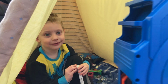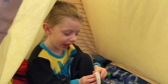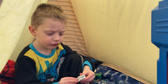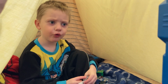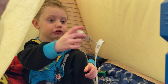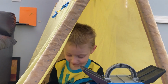Oh, wait. How long are you going to stay in that tent today? Like 5 hours. No way. Yeah way. Oh, I wish this had a door so I could lock it and see if you could actually make it 5 hours. You would go crazy, wouldn't you? You'd be yelling for mama and daddy. I have a really great plan. Maybe we should make this mystery tape into a door. Oh my goodness. That'll be crazy.